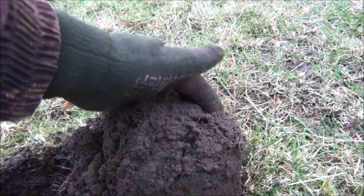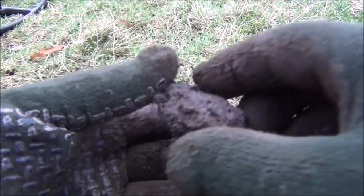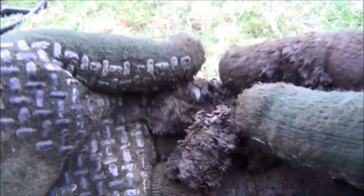Hopefully this is another coin ball. It was approximately 4 or 5 inches deep. Wasn't a very deep one, but it gave a nice banging signal of 12.35. So I'm hoping it's not one of them little tiny half pennies.